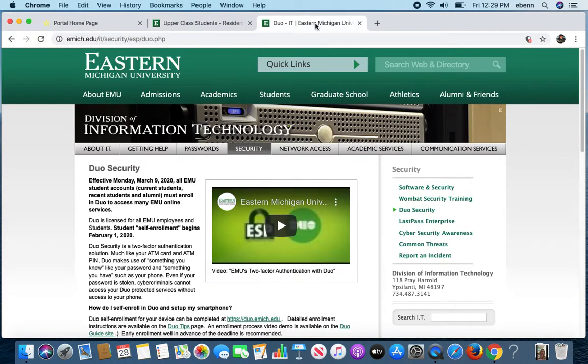So first and foremost, I'm sure you all have seen some emails coming from IT about something called Duo. I'll pull it up on the screen really fast here. So starting Monday, March 19th, Eastern starting this dual authentication solution called Duo. So that's going to impact you in terms of selecting your housing, because as part of the login process for the housing application, you're going to have to dual authenticate with this dual system.